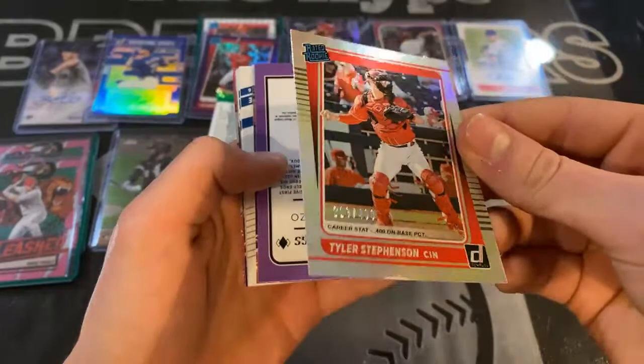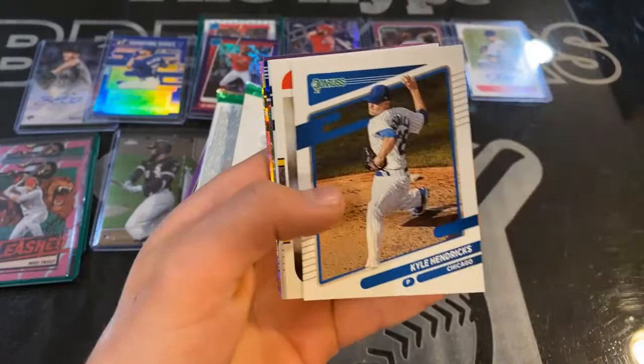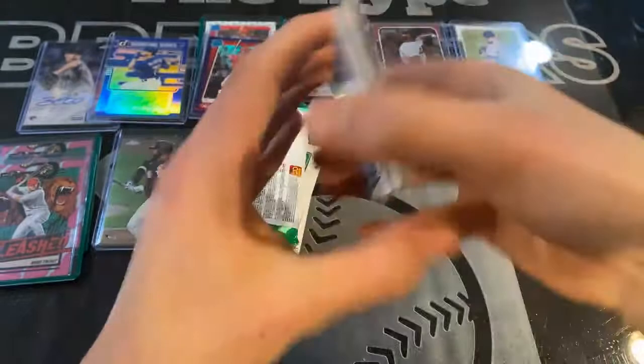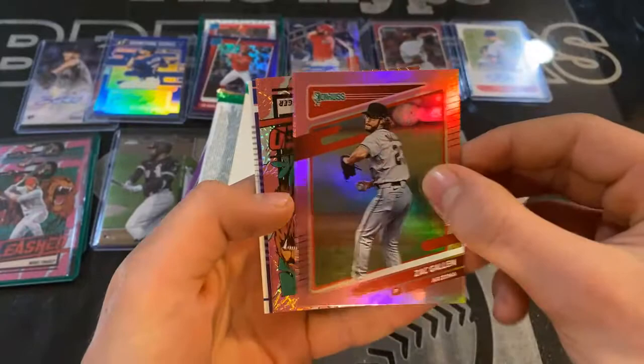Next card up, Anthony Rizzo, Pink Hollow, Diamond Kings. Manny Machado, Dominators, Pink Fireworks. Bo Bichette, the Thominator. Kyle Hendricks, Randy Johnson. Kenta Maeda. Next card up is going to be a Dominators Charlie Blackmon, numbered to 249 for the Colorado Rockies. Nice. To 249 Blackmon. Zach Gallen, Pink Hollow, followed by an Unleashed parallel.